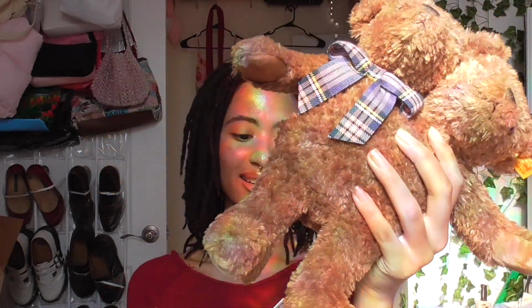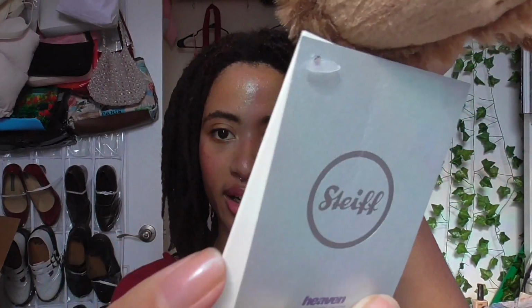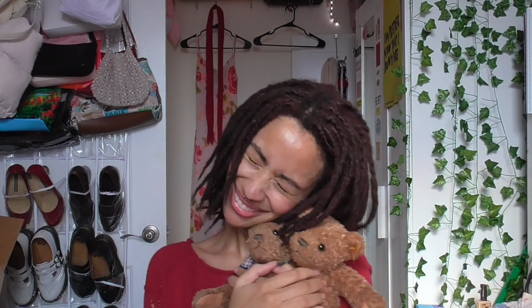And then I have the two-headed bear. It's so cute. My boyfriend bought this for me as a gift. I love it. I almost don't want to take the tag off of it. I probably should, since I want to sleep with it and stuff. I'll take it off eventually. It's a collab with this brand, Steiff Toys, I think, but it's super super cute. I love the little bow. I know some people would think it's really weird, but I think it's really cute.